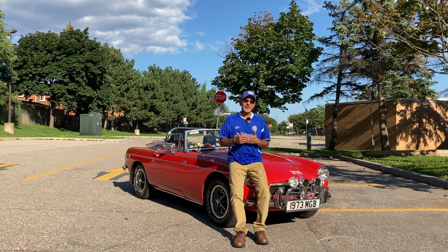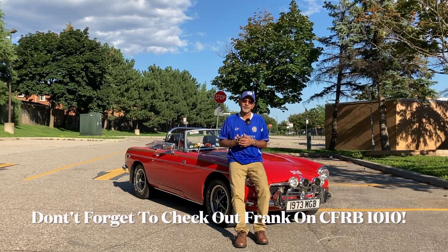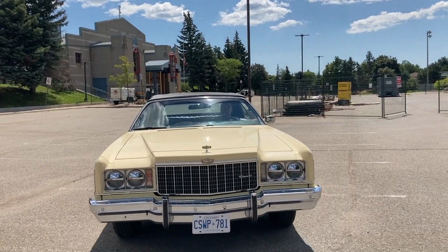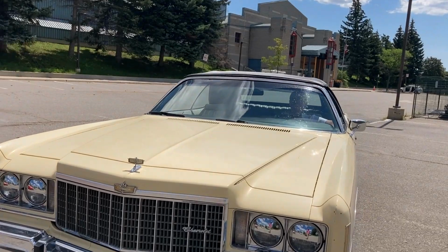In today's episode, you're going to meet a gentleman. You've met him before. His name is Frank Cohn. He hosts the radio show here in Toronto. He has another car. It is a Chevy Caprice Convertible. It is what he calls a project car, which means this is a car he bought knowing that he's going to have to do a full restoration on it.